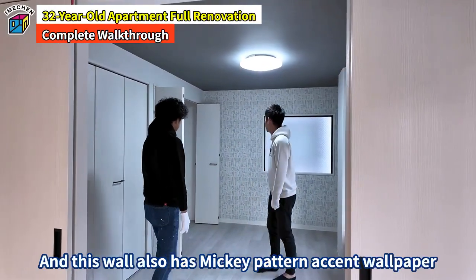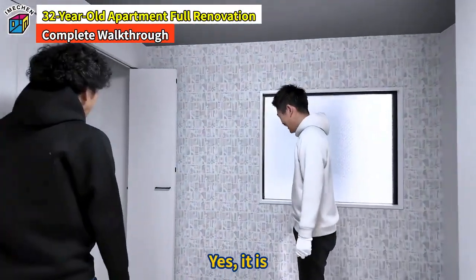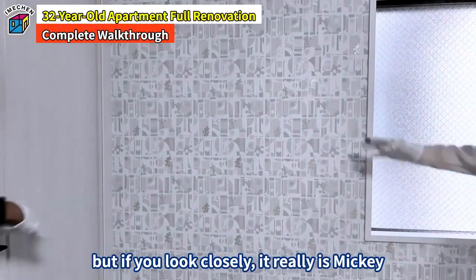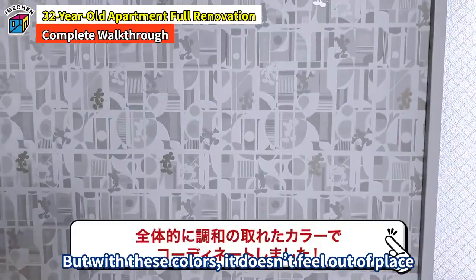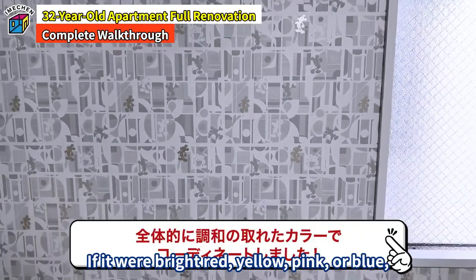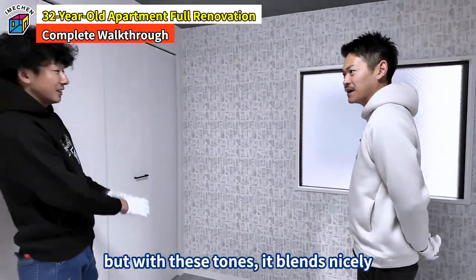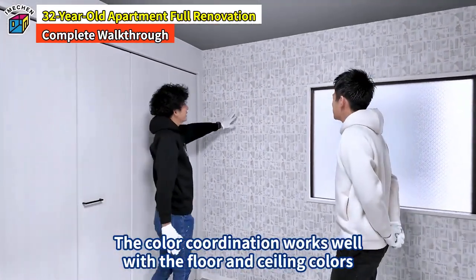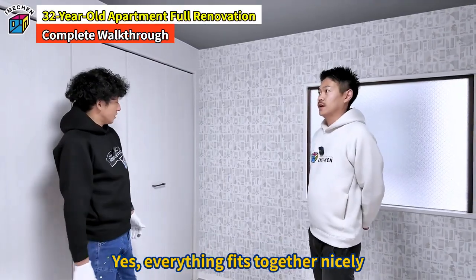Thank you. And this wall also has Mickey pattern accent wallpaper. Yes, it is. At first glance, I didn't notice. But if you look closely, it really is Mickey. That's right. But with these colors, it doesn't feel out of place. If it were bright red, yellow, pink, or blue, it might feel overwhelming. But with these tones, it blends nicely. The color coordination works well with the floor and ceiling colors. Yes, everything fits together nicely.